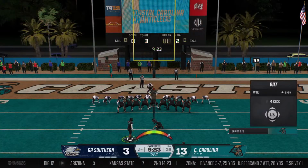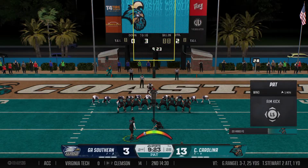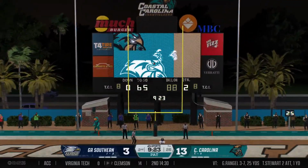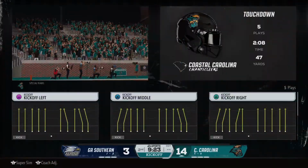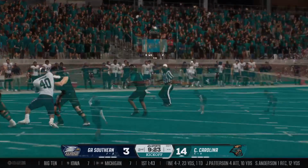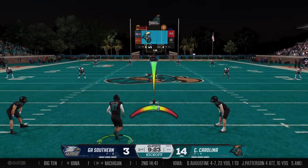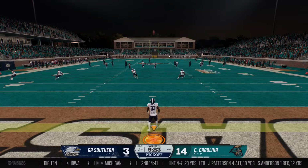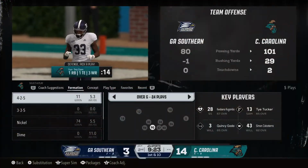Now they'll line up for what they hope is automatic. The kick is up and good, and put one more on the lead. A very efficient 5-play scoring drive. And they finish it up with a 15-yard scoring toss. And it'll be a touchback. The ball will come out to the 25-yard line.